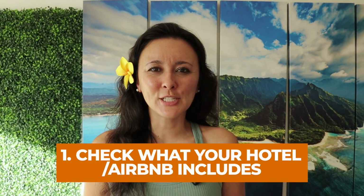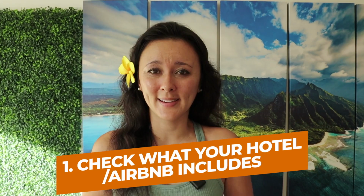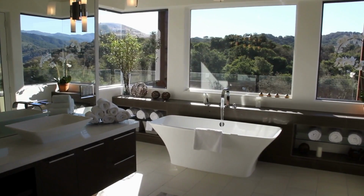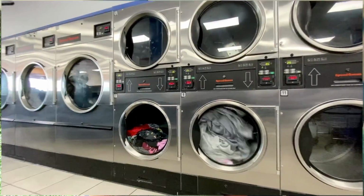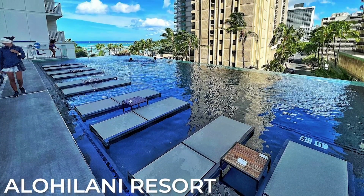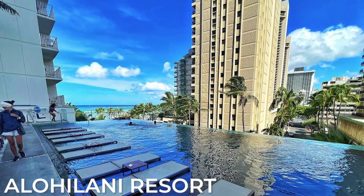Tip number 1 is to check to see what your hotel or Airbnb includes so you know what not to pack. Some common items include towels, beach towels, certain toiletries like shampoos, conditioners, soaps, laundry facilities, dry cleaning services, reusable water bottles, and some hotels even offer beach credits to use towards beach rentals at their facilities or at their sister properties. The Alohilani Resort, for example, offers their guests 3 daily credits to use at Beach Candy for any rentals such as surfboards, boogie boards, umbrellas, Bluetooth speakers, and a few other items too.